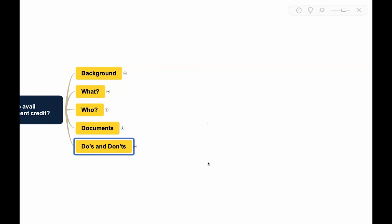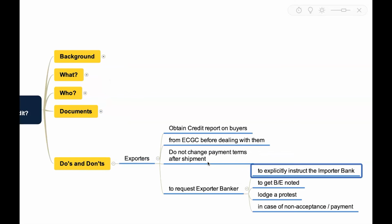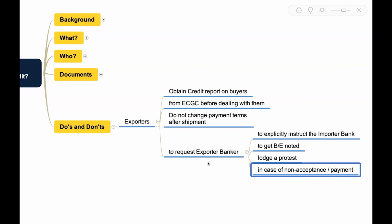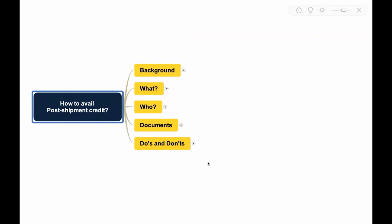There are also certain do's and don'ts which exporter have to take care. One, when they are exporting to a buyer in different country, they have to obtain credit report on buyers from ECGC before dealing with them. And exporter should also take care not to change the payment terms after shipment. And exporter should also request their banker, exporter banker, to explicitly instruct the importer bank to get bill of exchange noted and lodge a protest in case of non-acceptance or payment. So in this session we got a brief picture of post-shipment credit.